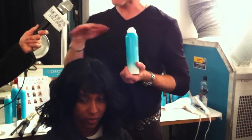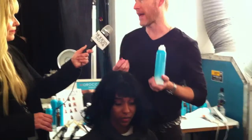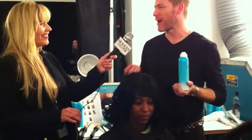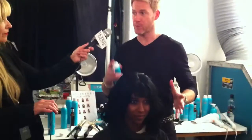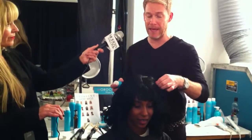feel. It's going to take down that super high shine and give it the feel of a girl that maybe didn't wash her hair for a couple days. You know, it's just got a little bit of a rougher feel to it. You're doing it throughout? We are doing it mainly at the top, and then dry texture spray throughout. And the dry texture spray is going to take this hair, and we're going to be able to.